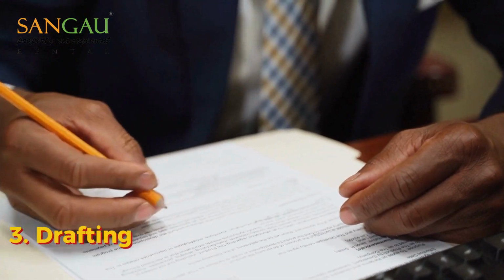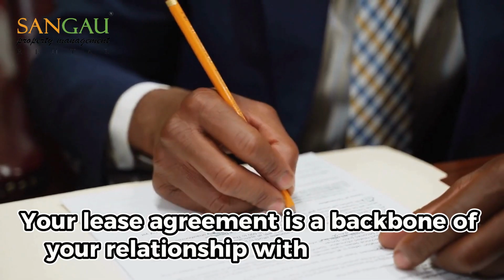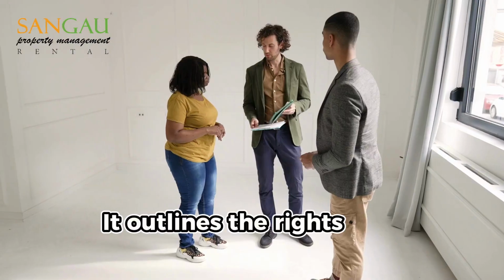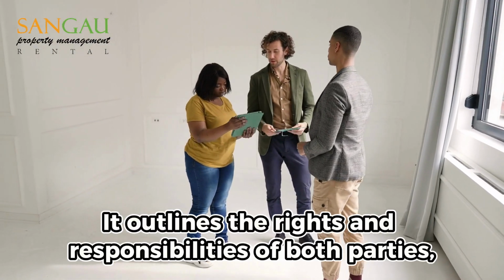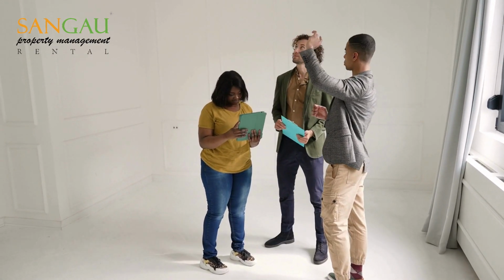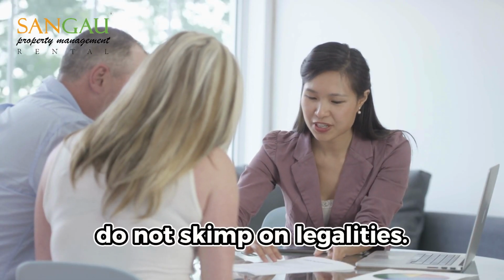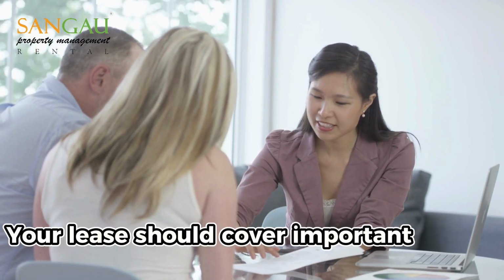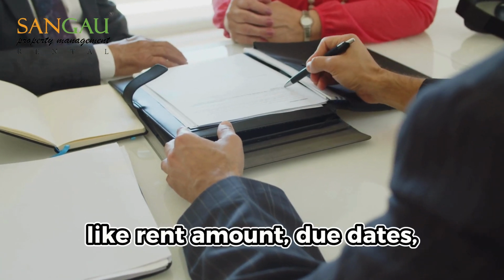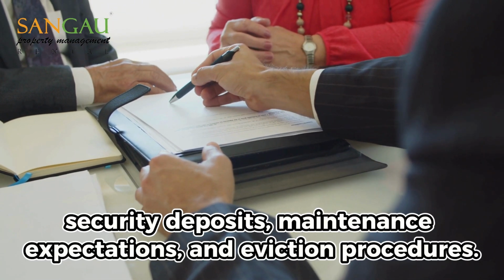3. Drafting a rock-solid lease agreement. Your lease agreement is the backbone of your relationship with your tenant. It outlines the rights and responsibilities of both parties, providing legal protection if issues arise. Even if you're managing the property yourself, do not skimp on legalities. Your lease should cover important details like rent amount, due dates, security deposits, maintenance expectations, and eviction procedures.